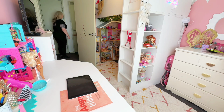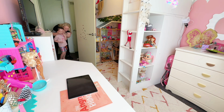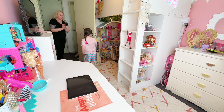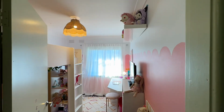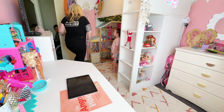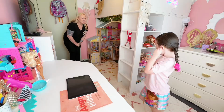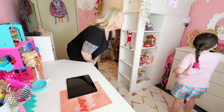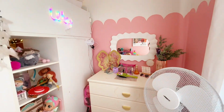Are you ready, Lily? All right. Oh, are your eyes closed? Okay, ready? 1, 2, 3! Oh my gosh! Have a little look at everything. Yeah. Fairy lights. So pretty. And a new desk. Oh my gosh! And a new brush and a new fan. Oh wow! And a light and a new bunk bed.